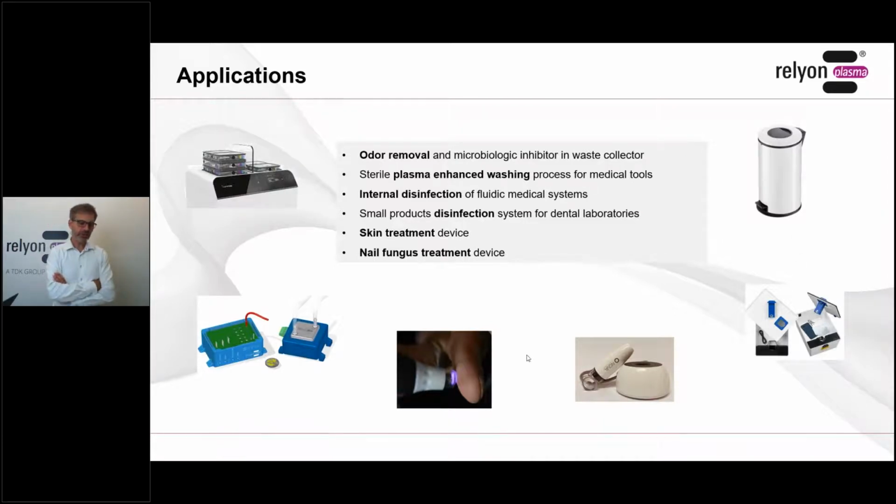We are not appearing on the market as a plasma medical device manufacturer, but rather we are giving you hardware platforms to enter into this field, to help you within projects, to have reliable hardware that is developed under the ISO 13485 development scheme, and that can be delivered via our production network with TDK.